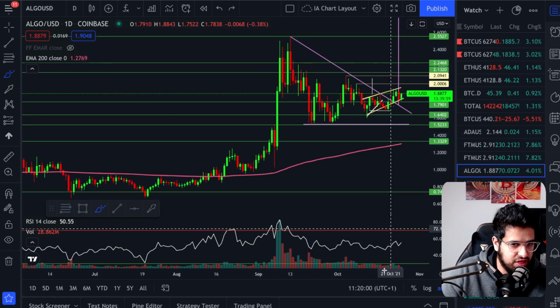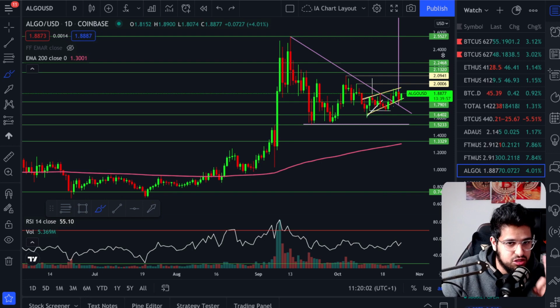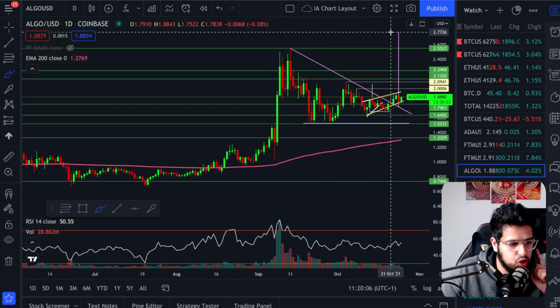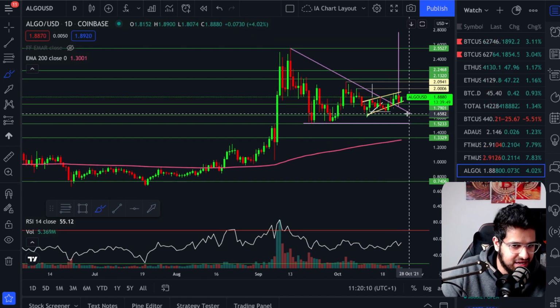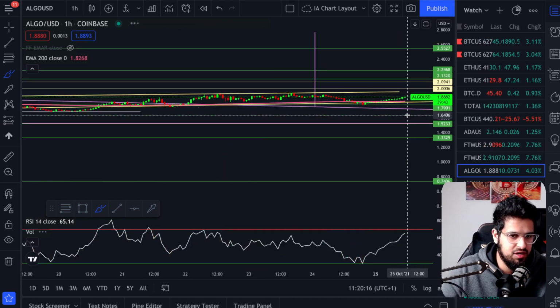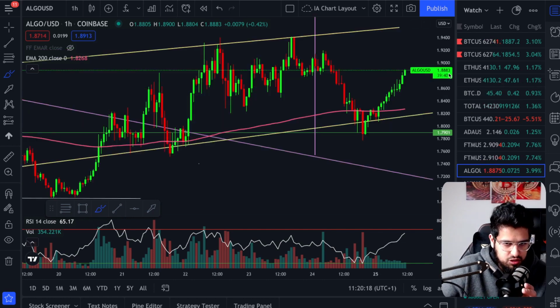The volume is not there, and we're going to take a look at what we need to do, because if we can break out cleanly from this, our Algorand price target is $2.77. If we break out to the downside and enter back into this triangle, we could be seeing lows of $1.64. So what needs to happen on Algorand? Well, let's take a look at the hourly chart, because we're forming a critical pattern here.